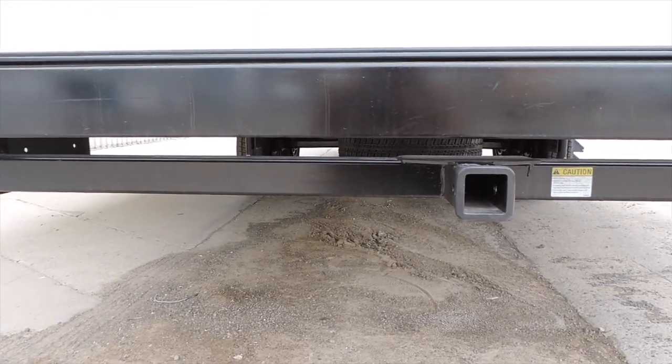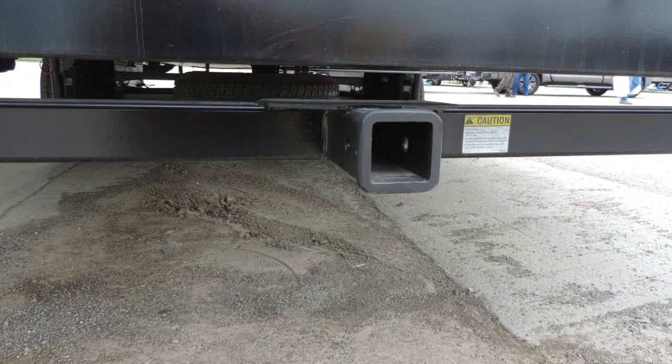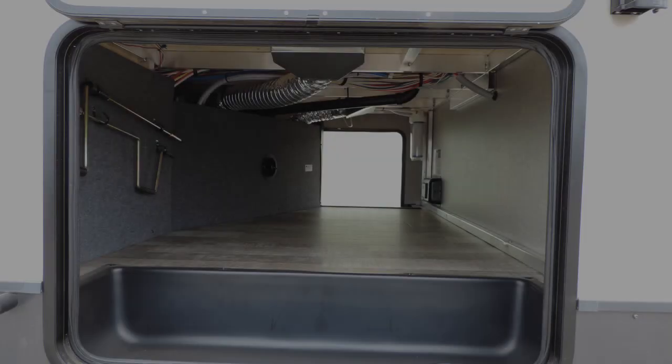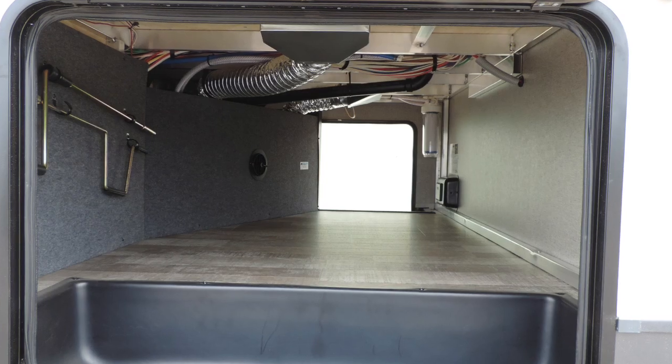This model has a rear hitch receiver that's rated for 300 pounds. It's prepped for the wireless Furion rear backup camera. Comes with a large pass-through storage bay.